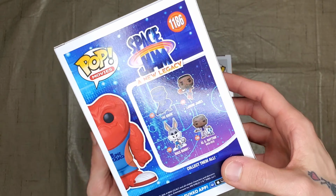What is blue? That? And it's blue. And it's a new Funko Pops? What? Hey.